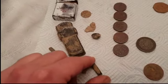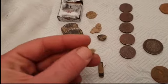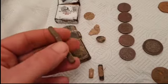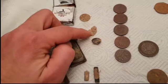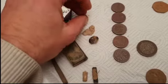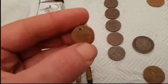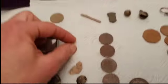We've got a couple bits that I'm not quite sure what they are, but I want to clean them up and see what they are. I think that's just a bit of rubbish. It's quite light. Found this, it's an old nail. Bit of lead, button, don't know what that is, it's like part of a pendant, but it's only copper. Got some patterns on it. I did find one of these before in the same field, so I don't know if it's part of the same or what.